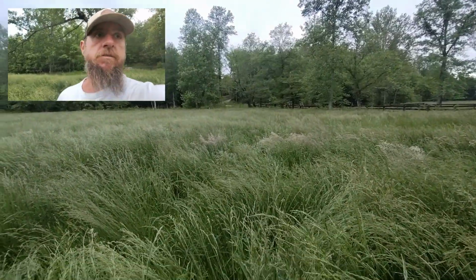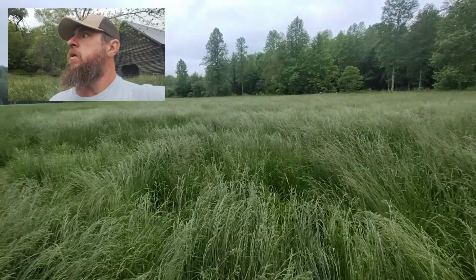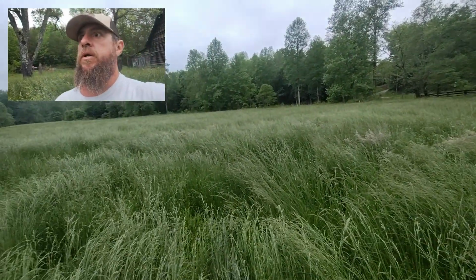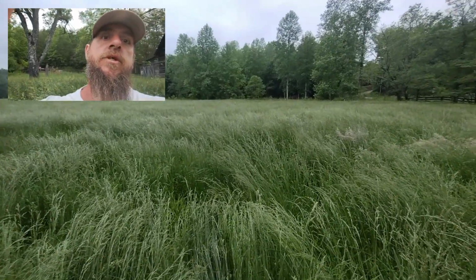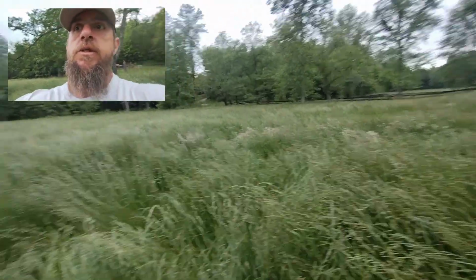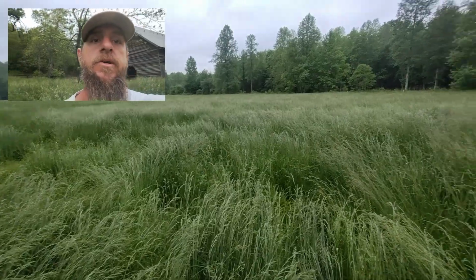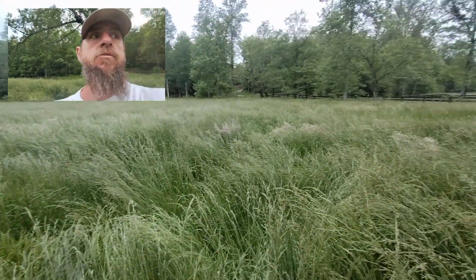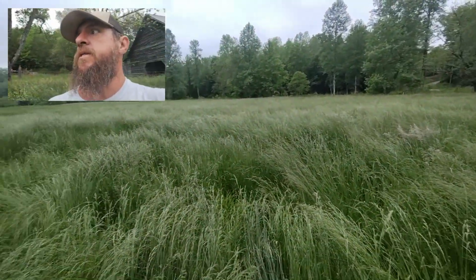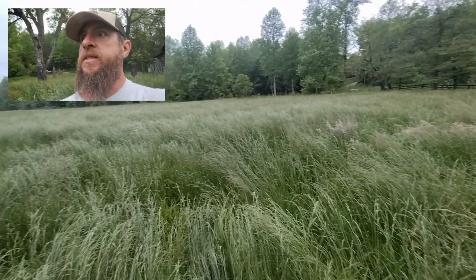But anyhow, I've decided this would be the perfect time to shoot this video and just show the results of management intensive grazing, adaptive multi-paddock grazing, just regenerative agriculture in general. This is with properly managed land, you know, proper amount of disturbance and rest. This is what you get. No chemicals. I mean, we've been here 6 years, hadn't had chemicals since then.